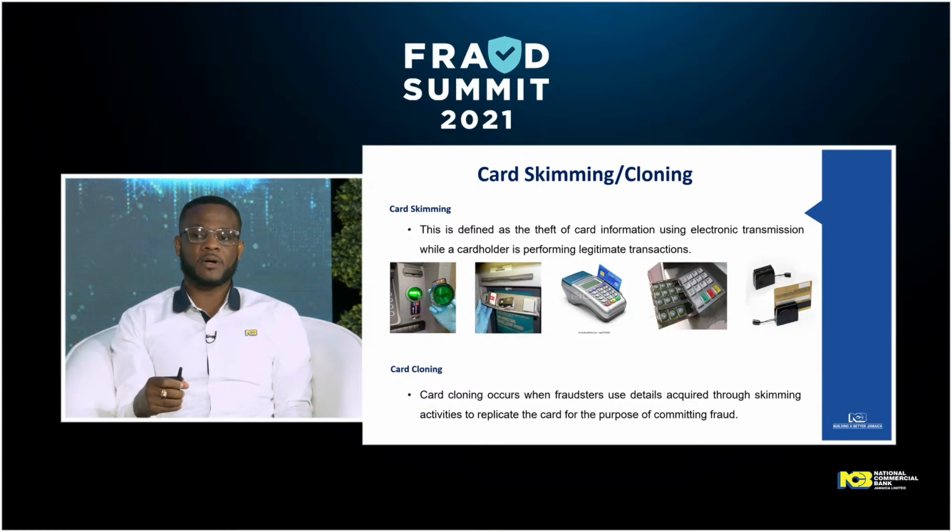And the handheld skimmer, which fraudsters would give to a collusive employee, which persons refer to as a grabber as well, is also another device that we must be aware of. Card cloning occurs when fraudsters use details acquired through skimming activity to replicate the card for the purpose of committing a fraud.